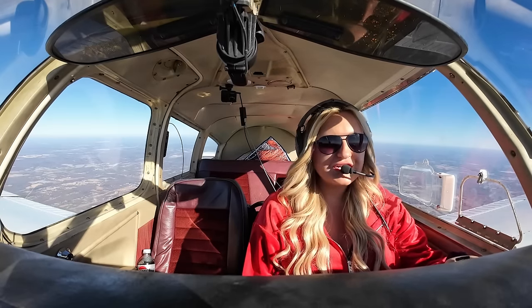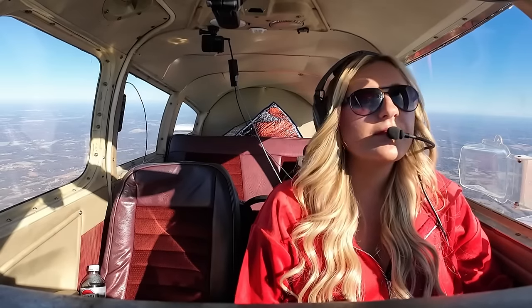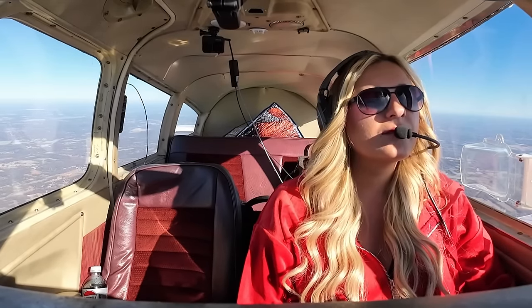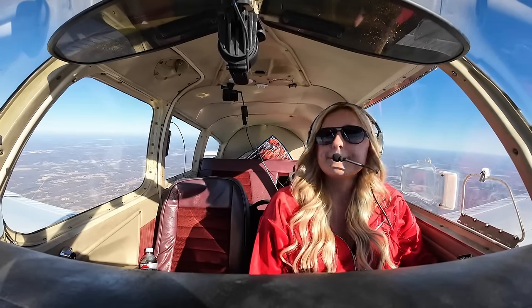Good afternoon, Memphis Approach, Cherokee 773 in November, checking in 6,000. Cherokee 773 in November, Memphis Approach, altimeter 3036. 3036, 773 in November, thanks.